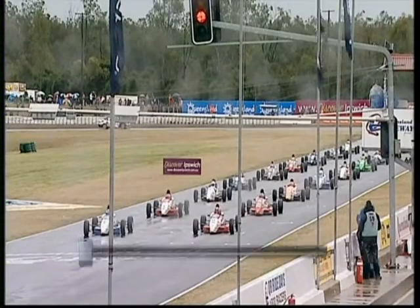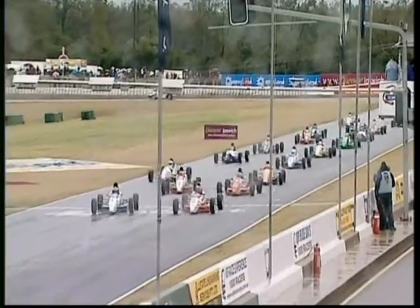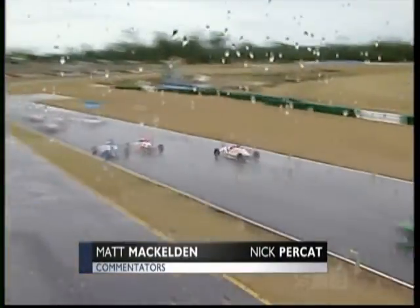You're watching the Australian Formula 4 Championship from Queensland Raceway. Just before race 2, a downpour left pools of water on the track, reducing grip levels to a minimum. Slipping and sliding off the start with this rain that's just come down.